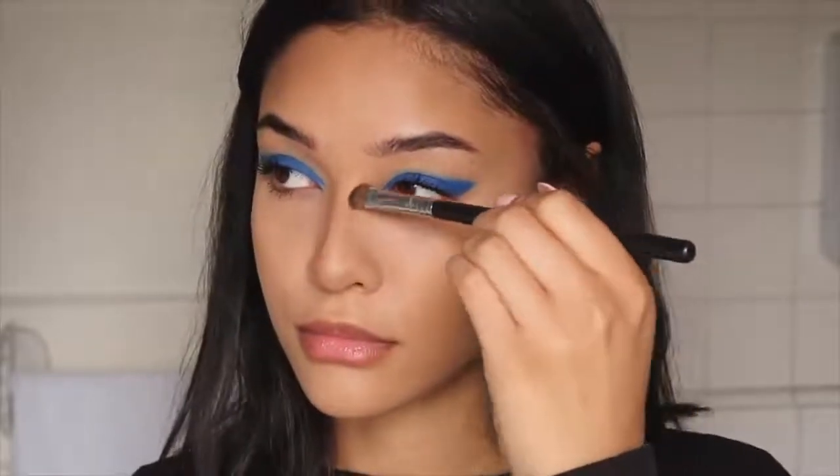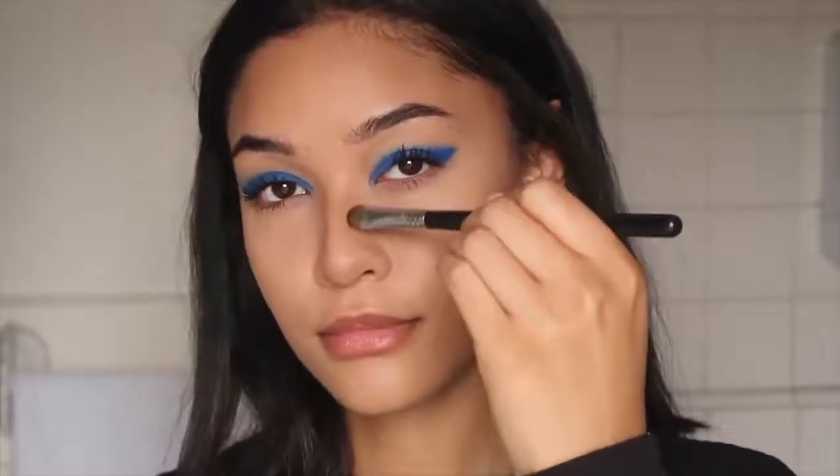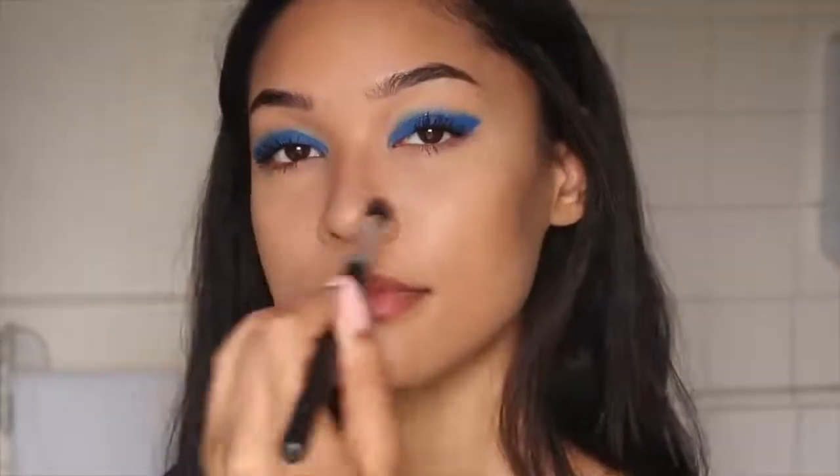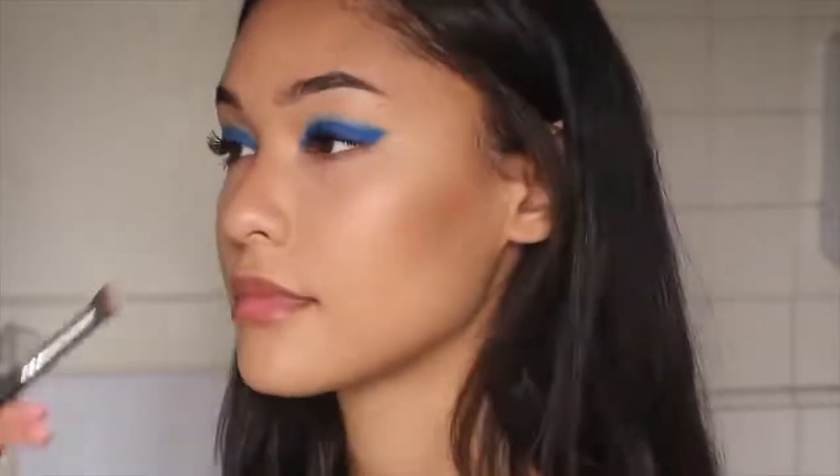Always make sure that I use a fluffier brush afterwards to make sure it's really blended in and not too harsh. Nose contour that's too harsh just completely ruins your makeup. I just like to make sure that it's really blended in.